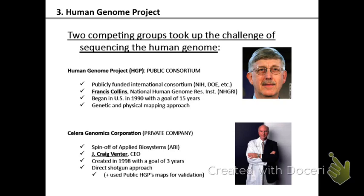A few years after the Human Genome Project started, a company jumped on board. This was led by Craig Venter, shown here. It was a genomics company called Celera. It's still going strong. Their goal was to sequence the whole thing with a shotgun approach in 3 years.